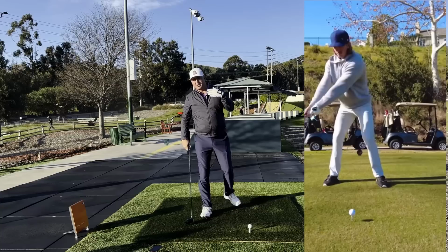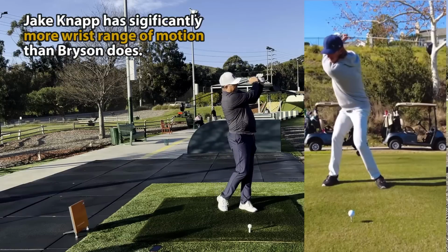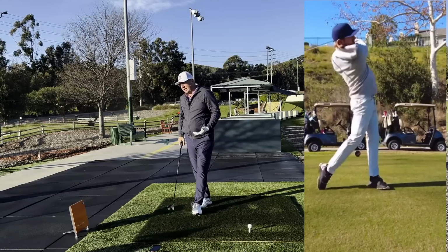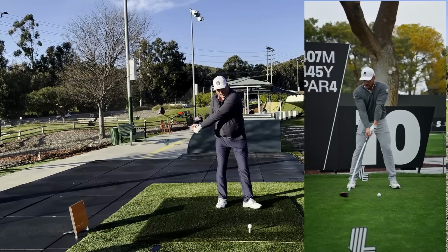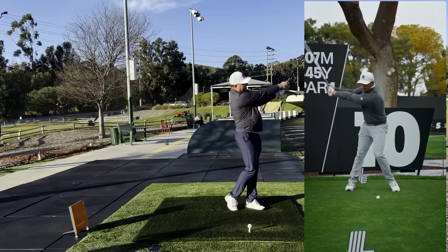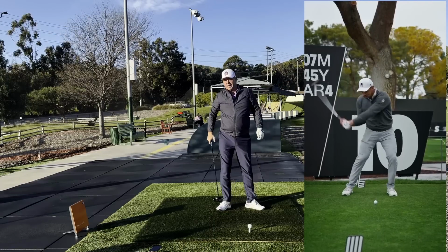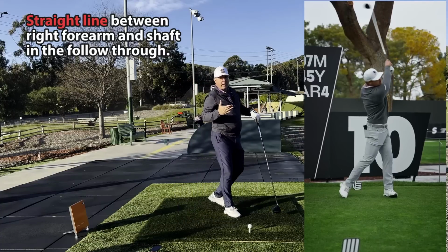Now, when we look at a slow-mo swing, you can see how Jake Knapp really flicks at it with the wrists, very free, and ends up rehinging the wrist incredibly quickly. Now, if you take a look at the slow motion swing of Bryson, you'll see that as he goes into his follow-through, he's trying to hold more of a straight line between the arm and the club shaft. You don't see the wrist rehinging at all. You see something closer to a straight line in the follow-through. This, I think, is the big difference in how they look when they're creating speed.